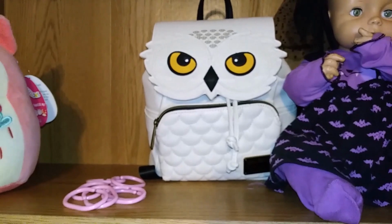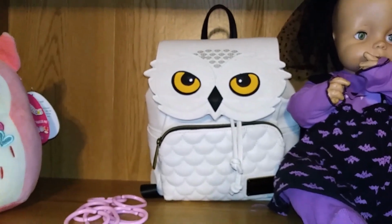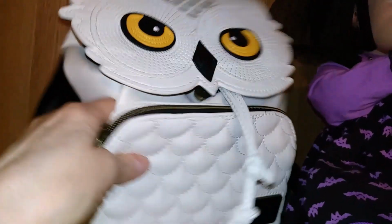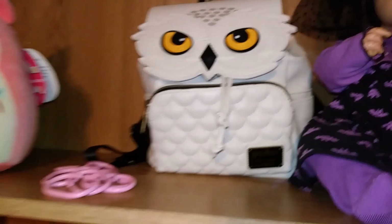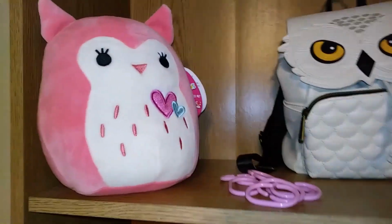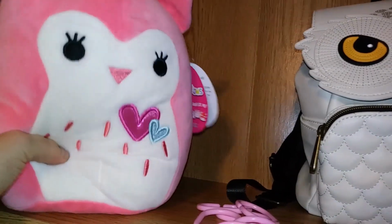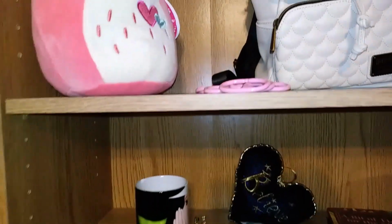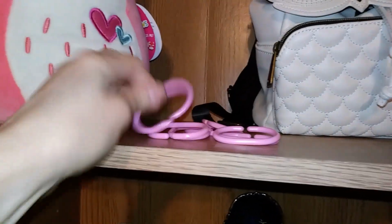And that is my Hedwig backpack purse type thing. And so, I don't know, I gotta decide about that. And this little thing is just really soft and squishy. Hubby got me that. So it's cute. And there's some little shower hooks.